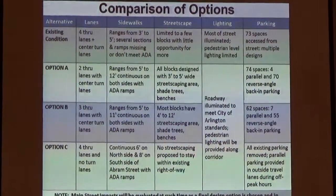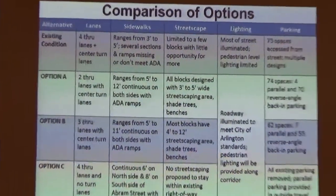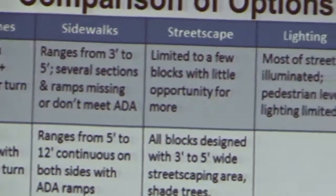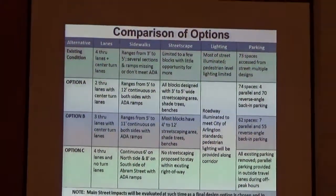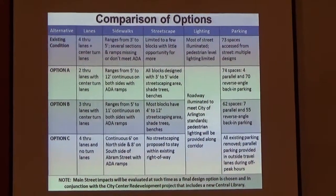Now, just a simple look at the comparison of the options. That top one across there is the existing condition, the top row. The next one is option A, which is 2 through lanes with the center turn lanes. Next one is option B, 3 through lanes with the center turn lanes. And option C is the 4 through lanes we were just talking about with no turn lanes.